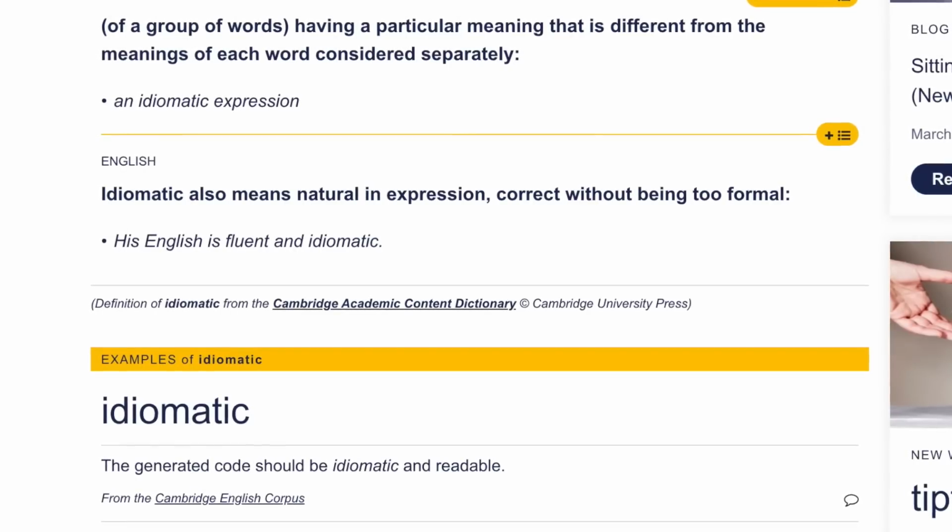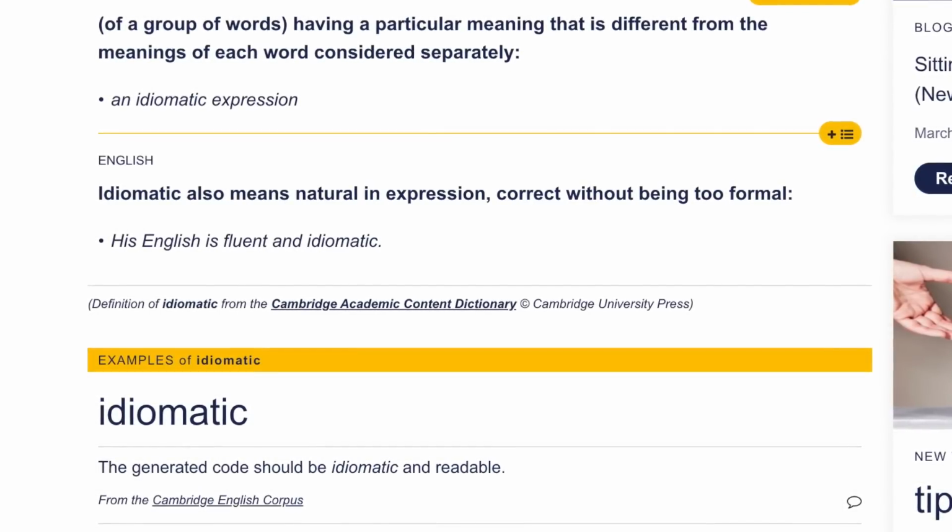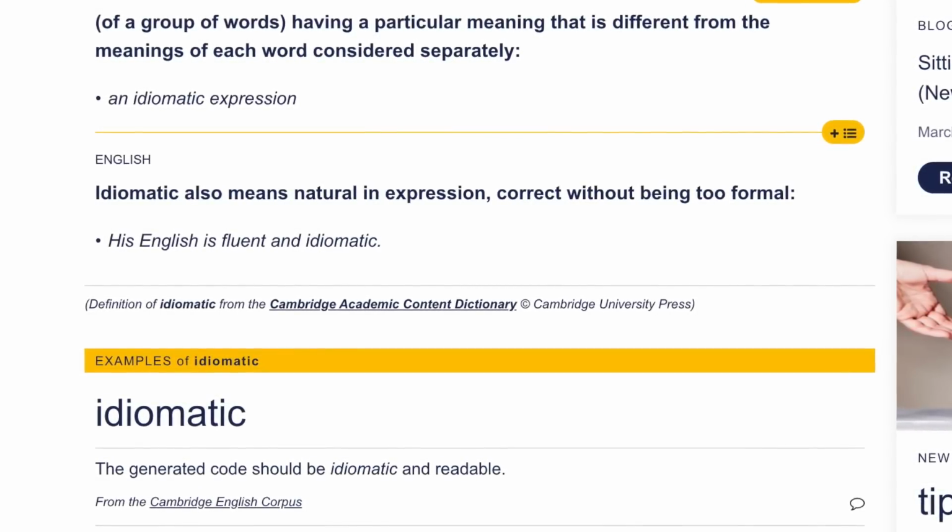This was a perfect example of using idiomatic vocabulary. As you can see, she didn't bombard us with idioms or phrasal verbs in every sentence. In fact, idiomatic language is natural in expression and correct without being too formal. So one more reason to commit to quality English is to sound idiomatic without too many idioms. Actually, idiomatic vocabulary really helps in the speaking section because it allows you to get the same message across in a faster and more natural way.